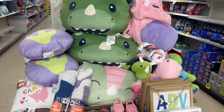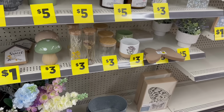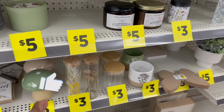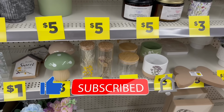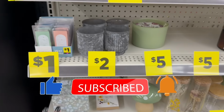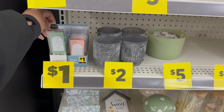Hey guys, I'm in Dollar General. Girl, I had to switch it up because Dollar Tree got me pissed off. I see they rocking a little bit of springtime over here. Look how they got their signs. You will not mistake anything for anything else, you know what I mean? But at least they still rocking a dollar. We can't even get that in the DT.